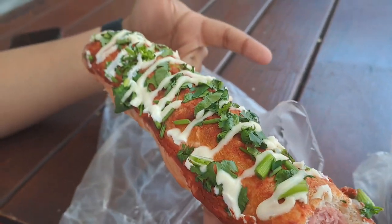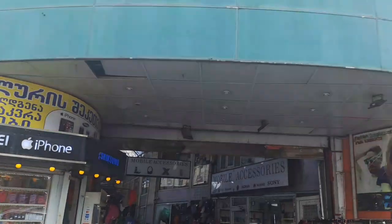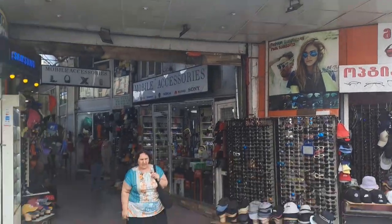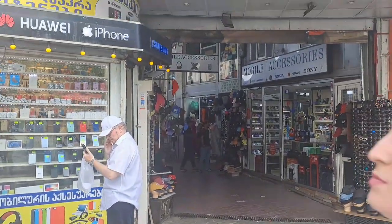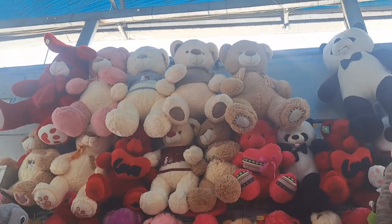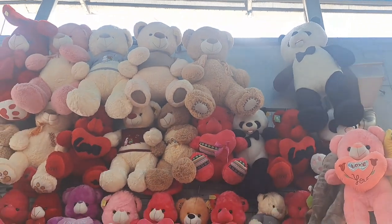Before going inside the market, we had a little food. Before going to the local market, I want to show you some other shops. Guys, this is the entrance. This is one of the entrances. So some other entrances are also there. So I went inside. So many local shops you can see inside this.